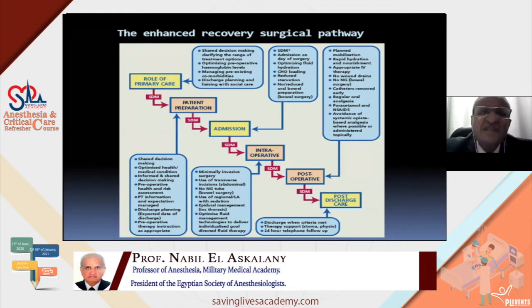As regards the patient preparation, we should have shared decision making, optimized health medical condition, informed shared decision making, preoperative health risk assessment, patient information and expectation managed, discharge planning, expected days of discharge. So in every step, the patient should be aware of what's going to happen to him and what's the prognosis.